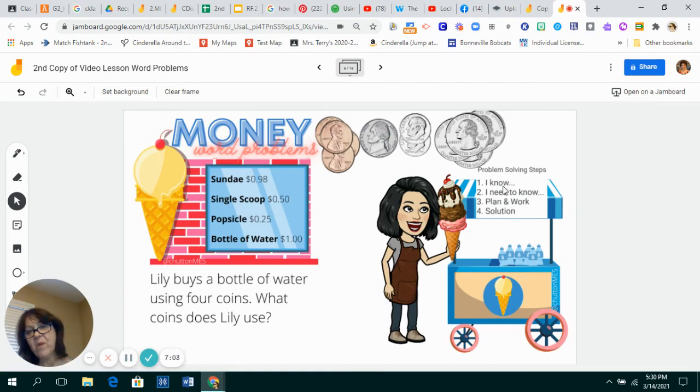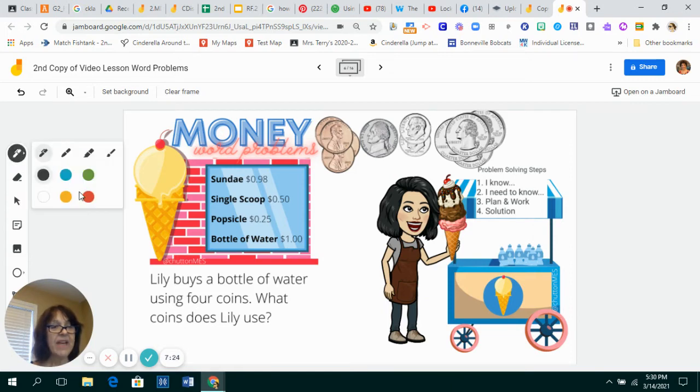So the first thing I'm going to do is read, and I'm going to ask myself, after I'm finished reading this problem, what do I know? Okay, here we go. Lily buys a bottle of water using 4 coins. What coins does Lily use? Well, I'm going to get my pen, and I'm going to get a color. I think I'm going with red.